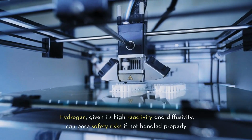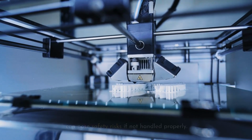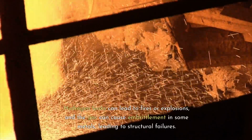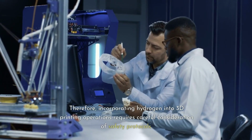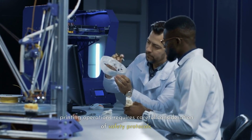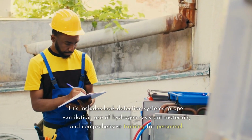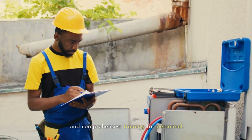Safety concerns. The other key challenge is safety. Hydrogen, given its high reactivity and diffusivity, can pose safety risks if not handled properly. Hydrogen leaks can lead to fires or explosions, and the gas can cause embrittlement in some metals, leading to structural failures. Therefore, incorporating hydrogen into 3D printing operations requires careful consideration of safety protocols. This includes leak detection systems, proper ventilation, use of hydrogen-resistant materials, and comprehensive training for personnel.